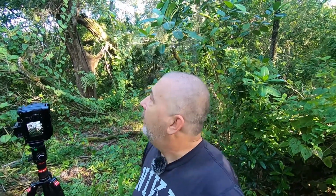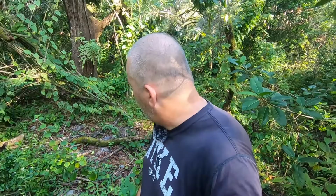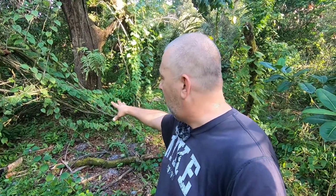I'm running into the same problem that I had last time I was here. Nice and dark here at the bottom, bright sunlight at the top. So I'm going to show you where I'm going to focus stack this so you know what I'm doing. Right here at the bottom, it's kind of busy, so I'm going to get that all in focus right there.